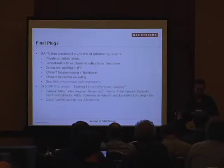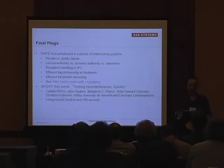More specifically, if you're going to be attending ICFP this week, Katzlin and friends are, I think, showing their paper entitled Testing Non-Interference Quickly. I believe that's on Friday. What they've done is make a really cool use of QuickCheck for testing security properties of different architectures. They give QuickCheck a description of a machine and its instruction set semantics, and then QuickCheck attempts to generate programs that violate non-interference properties. Really, really cool use of QuickCheck.